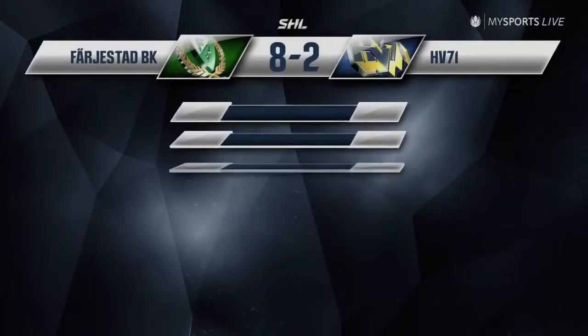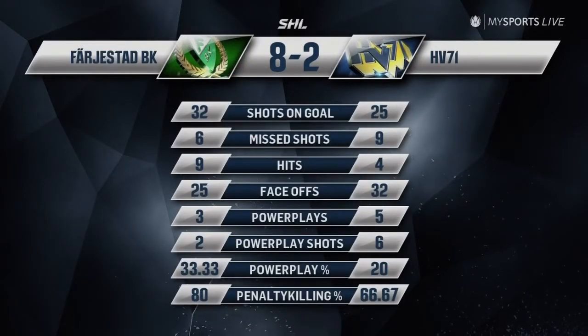Now we'll take a look at the stats from the game so far. Shots on net 32-25 in favor of Färjestad, 8 of which have found the back of the net. Missed shots 9-6 in favor of HV71. Hits 9-4 in favor of Färjestad. HV71 has been winning in the faceoff circle 32-25. Relatively busy night for special teams as HV71 has had 5 power play opportunities. Färjestad has had 3.